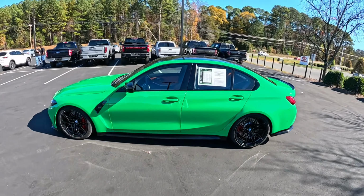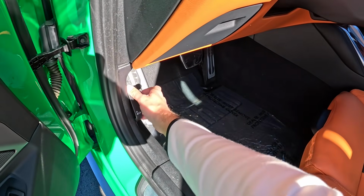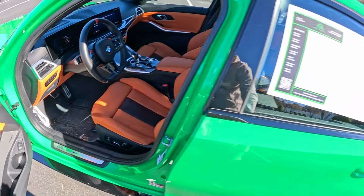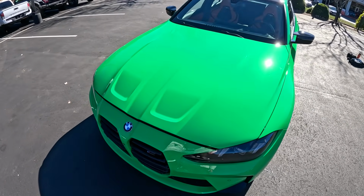Is the M3 the ultimate sedan? To be honest, I think it is. It kind of offers everything in a sedan, not only performance, but even being a practical family car at the end of the day. So let's go ahead and see what is powering the M3.